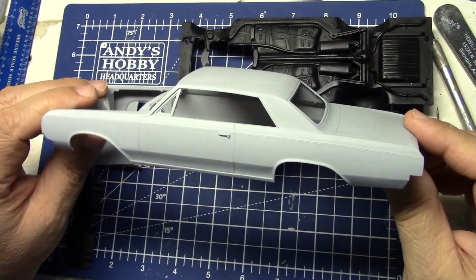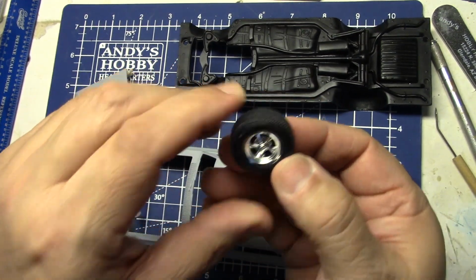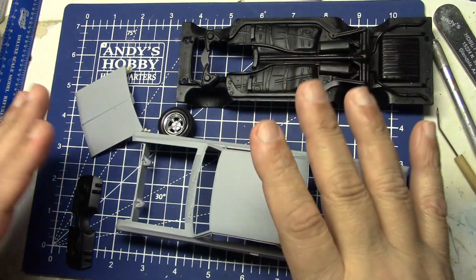I really want to get this done. I was really enjoying this build. Remember these really cool tires? That's going to look really neat. I'm looking forward to that. But this thing's not far away.